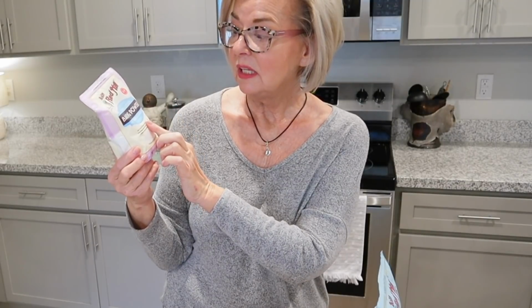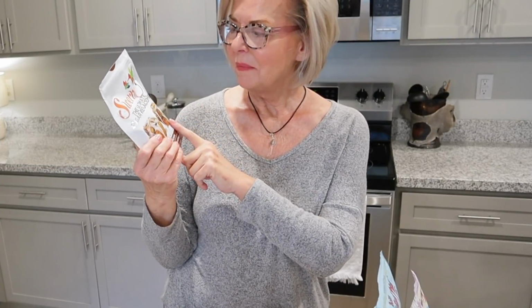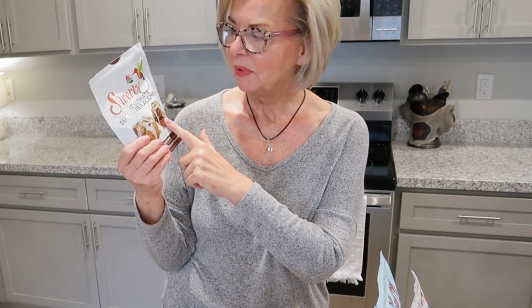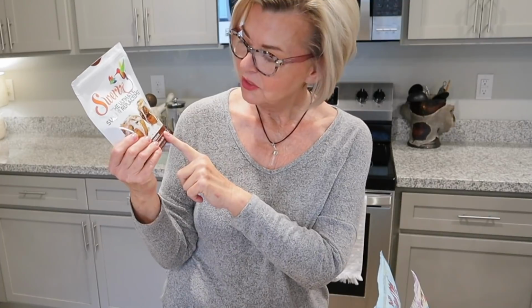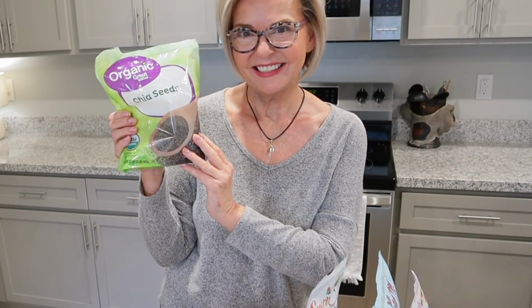I'm also using the aluminum-free baking powder from Red Mill. For the sweetness component, I'm going to be using the sugar replacement from Swerve. I used the brown sugar version for this recipe. And I'm also going to be throwing in some organic chia seeds.